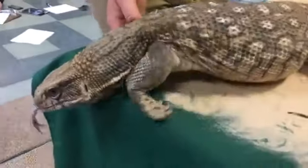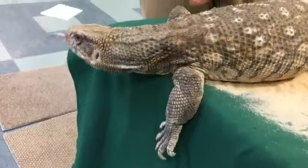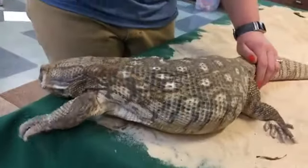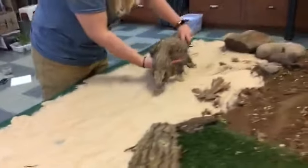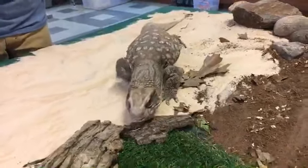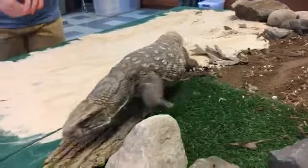Owen and Tyler would like to know, does he have any family members at the zoo? He does not have any family members here with us. Rodney lives on his own, in his own enclosure, which is typically how they would live in the wild. So they are solitary. They don't live in big groups. And after they hatch out of the egg, they would pretty much leave the nest and probably not see their siblings again.